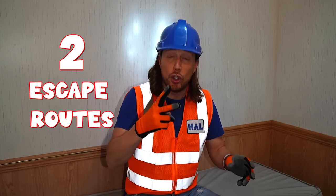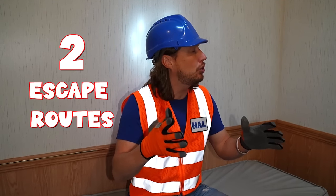Also on this mobile classroom, they have a simulated room, kind of like your bedroom. Oh, and here you can actually learn about your escape routes. You always gotta make sure that you got at least two escape routes. You can either use like a window or a door. But you gotta be really, really careful, because if the door is closed, we need to find out if there's a fire on the other side of that door.